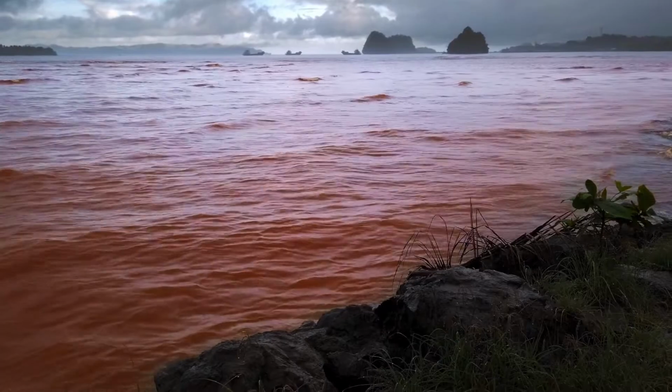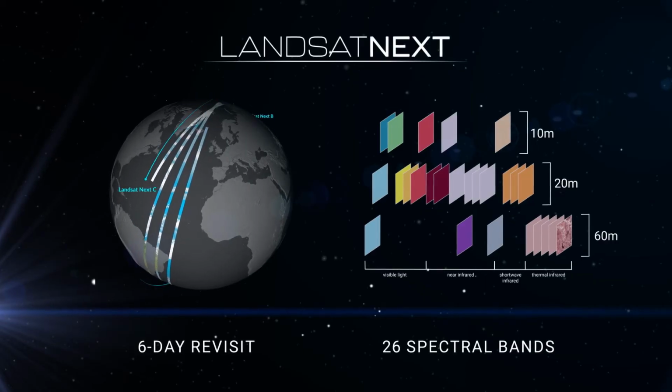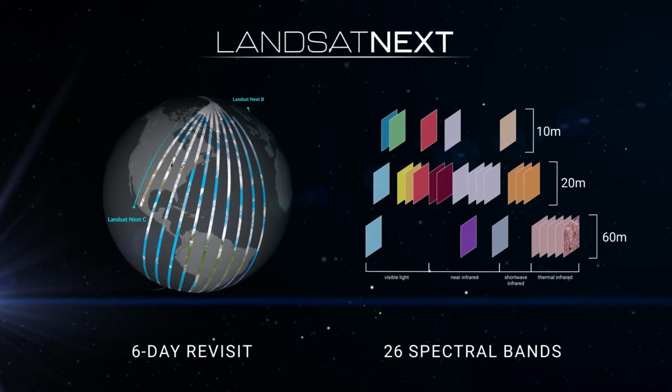Coastal waterways, we're experiencing algal blooms like never before. Those are health concerns for our population. Being able to detect those and respond to them quickly, that temporal revisit and those new bands enable us to do that. The other thing is actually being able to better track dynamics of snow and ice.